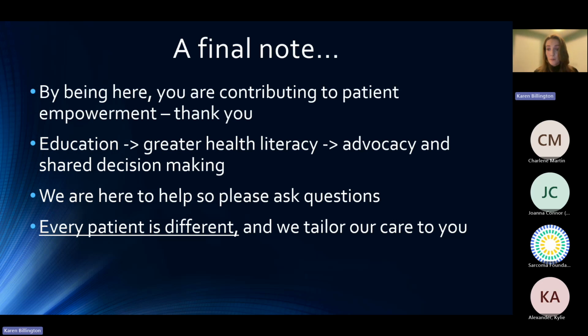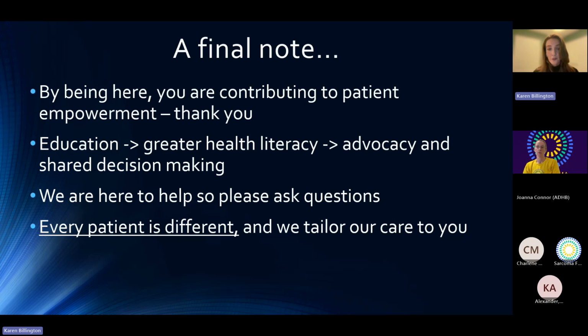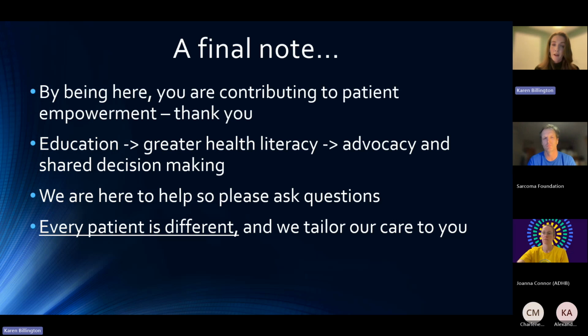And we are here to help. I know as radiologists, we will not probably see you nearly as often as you might see Joanna or Andy. You might only see us for the biopsy and never see us again. But please feel free to ask us any questions you like when you do see us. And just remember, every patient is different. We will tailor our care to you, we tailor our scans to you, and we tailor our biopsies to you. Thank you.